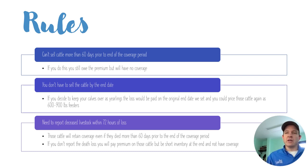So you can roll that coverage to somebody else. If you ended up in a weird scenario like that where you had to sell your cows and calves off, we could transfer that coverage to whoever bought them as long as they meet some criteria, which we can go through with you. So you don't have to sell the cattle by the end date. If you decided you wanted to pick your price point in July, and then we get to September, let's say, and you decided, oh, I want to keep all these cattle over as yearlings, that is fine. The insurance would pay in July if there was a payable loss at that point, and you can retain ownership of the cattle longer if you want to. We just can't sell them prior to 60 days from when that strike price is set.